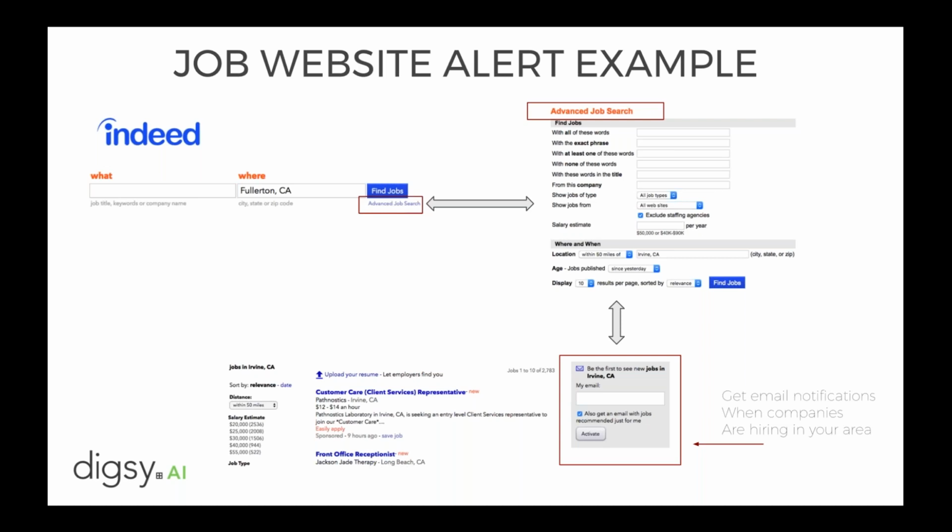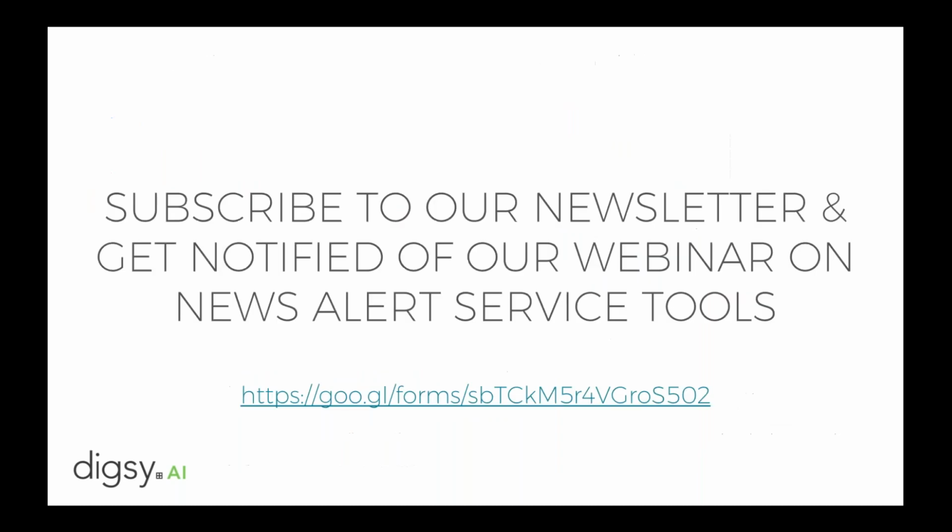And those are the companies that you immediately want to pick up the phone and call those prospects. They are showing signs that they're growing and their space is probably not going to work for them. So that's just one example.